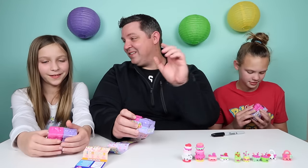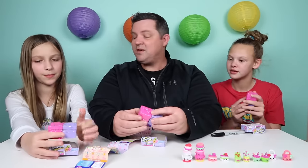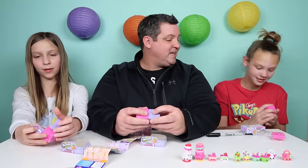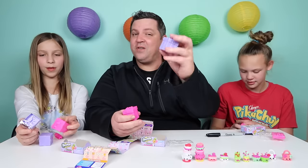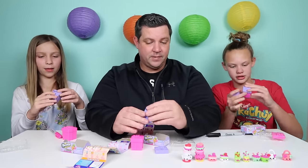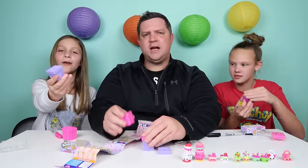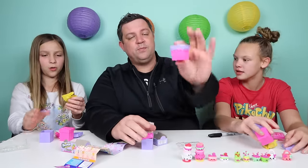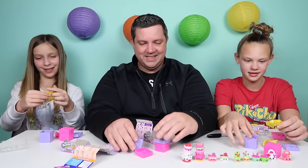Now, if you're like us and you have a lot of Shopkins on hand, it's always nice to be able to give someone a gift, right, girls? So you can give your friends a gift. You can give your friend a gift of Shopkins all the time. I love that idea. You can also mismatch them. Here you go, I got you a present. Let's have a good party.